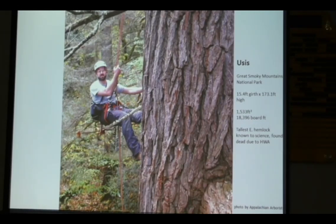And Cook Forest is known for its tall pine. But in terms of hemlock and pine, the Smokies just blow us away. But hemlock woolly adelgid has taken this one out as well. Another 18,000 board feet of wood, over 15 and a half foot single-stem tree. Absolutely massive. And this fellow here is Will Blozan.